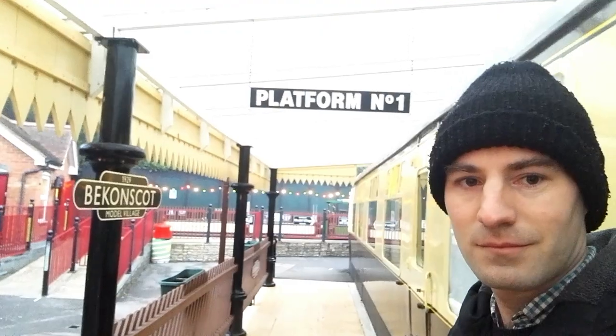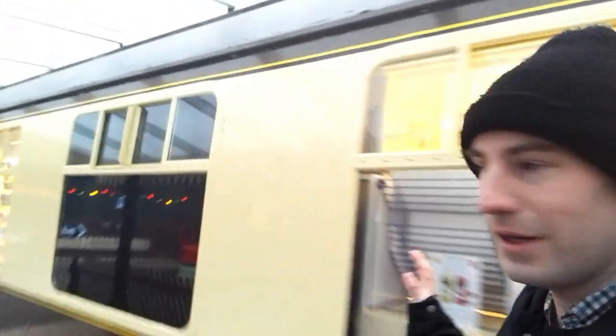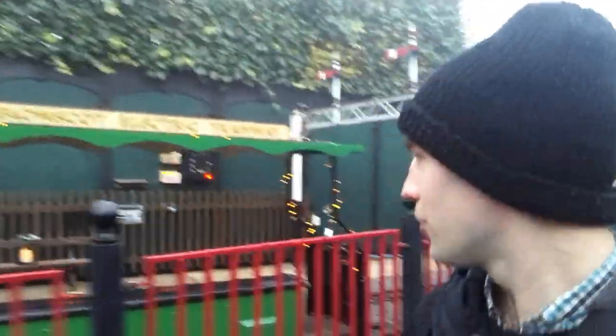Here's the Mark 1 carriage, so just got to get my ticket, and in we go. So I've just paid to get into the village, so as we walk along beside the souvenir shop and ticket office, the Mark 1 coach, here we have the Bekonscot Light Railway, and today they have their tram out.